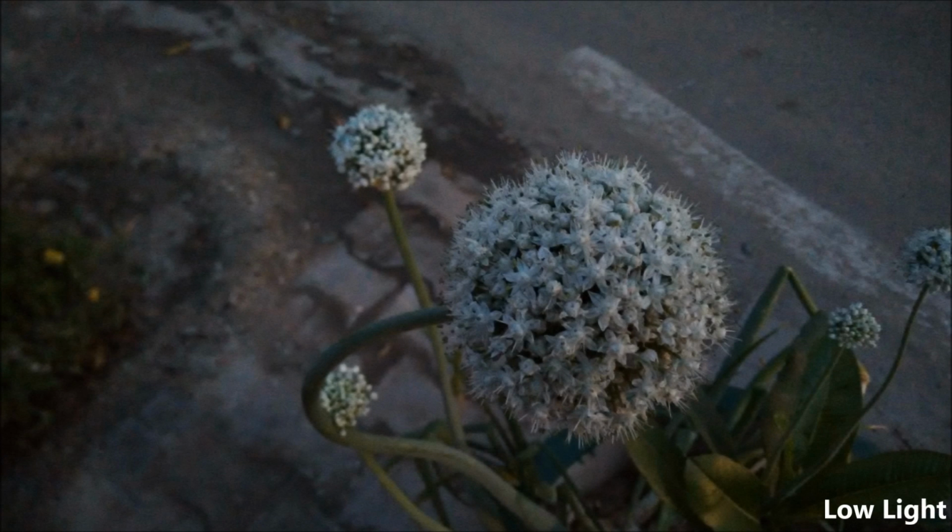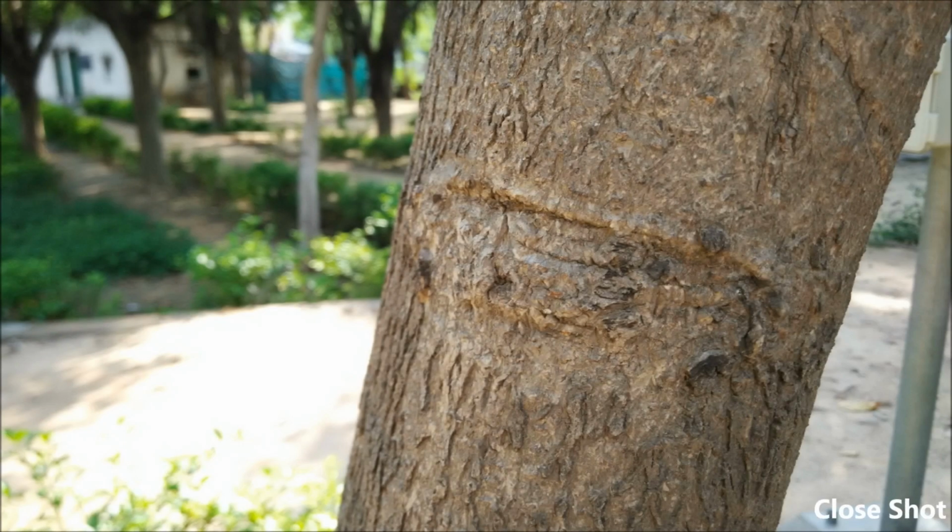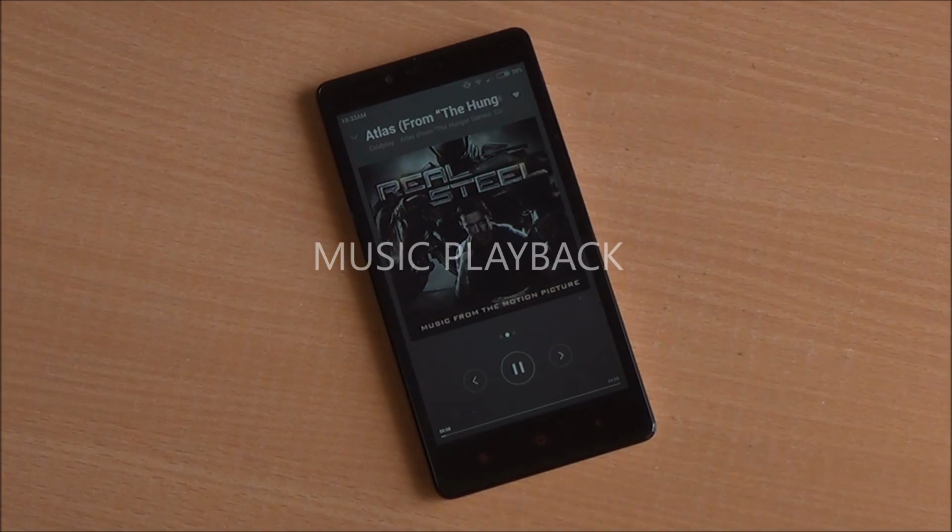Now, low light performance is not the best here. You can see a lot of graininess in these images. You can have a look at a separate camera review for more details on the camera, along with the comparison with the Eureka.